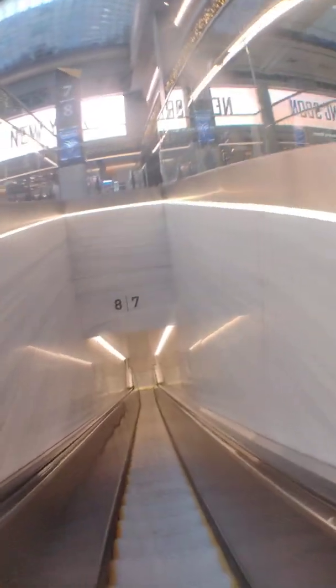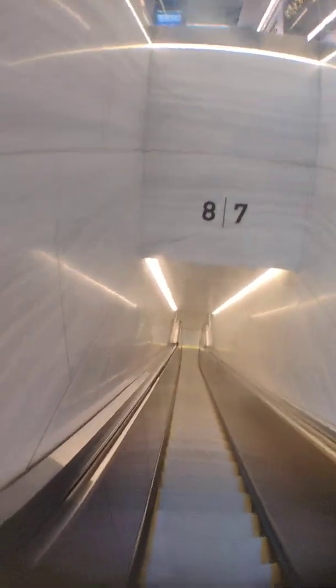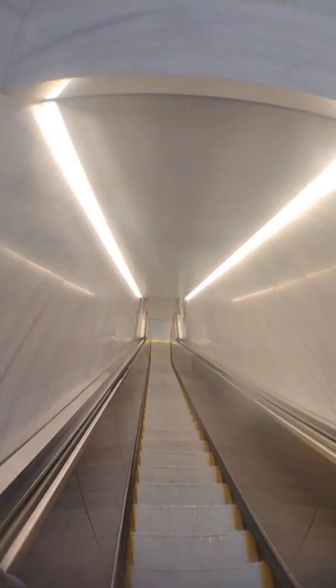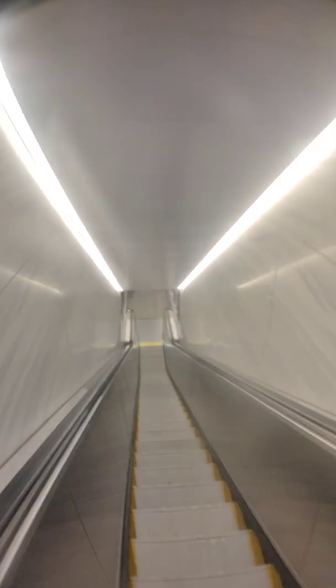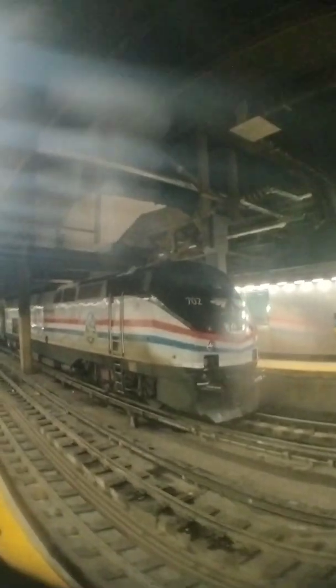We're going down 3 stories here. About maybe 2.5, more than 2. It's like 2.5 stories. And this is just the first elevator ride down, escalator ride down. And yeah. So let's go. Let's walk over here. God, I love this place. Really cool place to go. Now, the reason why... Oh, here we go. That Amtrak right there. There she is.